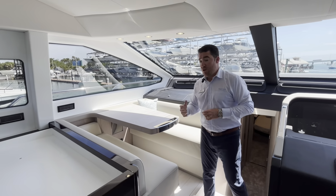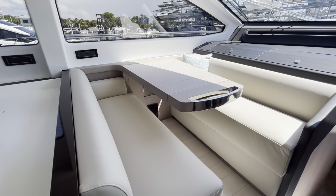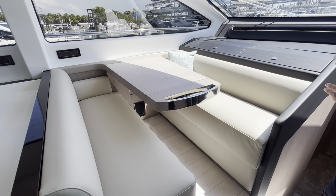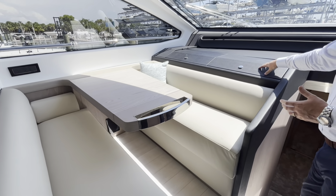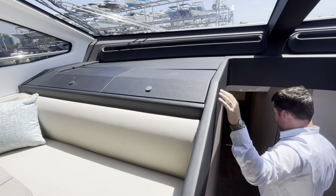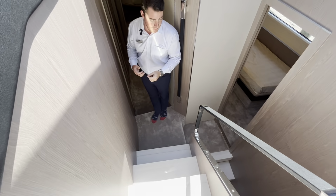Across from the pilot is a wonderful spot for a breakfast nook, for folks to relax while you're underway and cruising, so much more. There's storage everywhere as well. Even this dash panel here has got storage tucked away in it that gives you space for every little bit that comes on board.